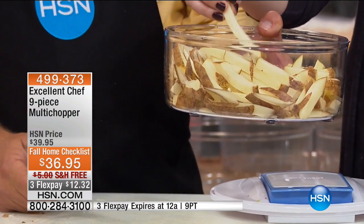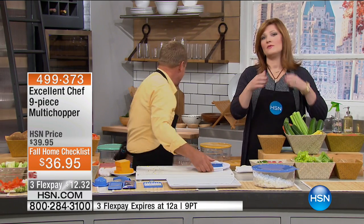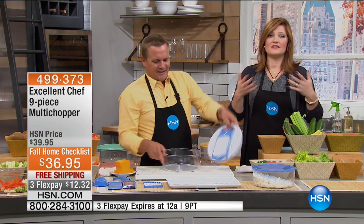Look at the consistency of the cut. Yes. Because sometimes when you're deep frying or making French fries by hand, the size of that potato cut varies. You're not a machine, right? Well, now when you use this system, everything is uniform. All the slices are the same.